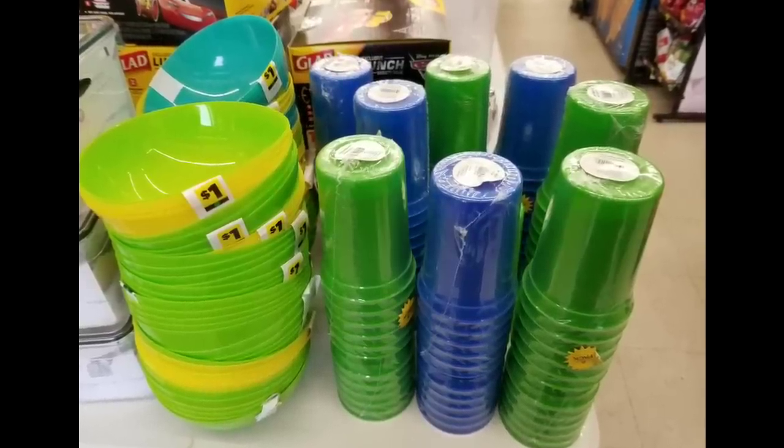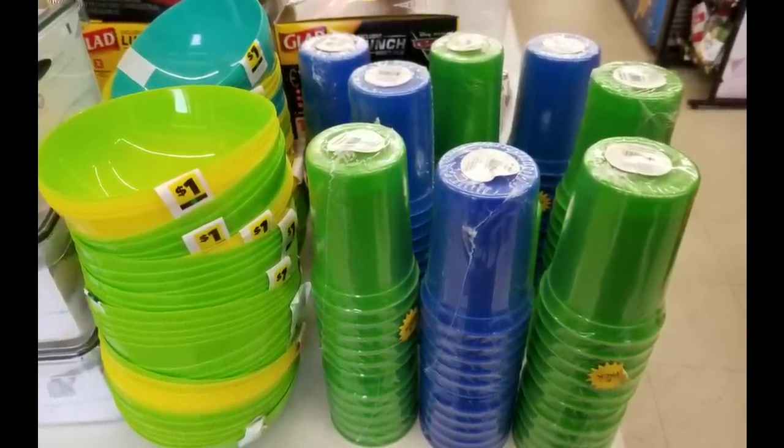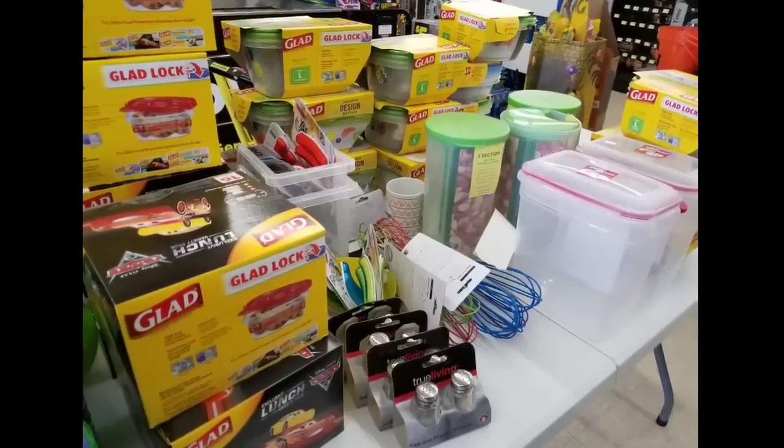This is some of the stuff that was at the front table. These are about 36 cents apiece. So those did ring up correctly because I did get some of the green ones. But see all of this stuff.